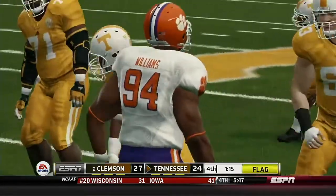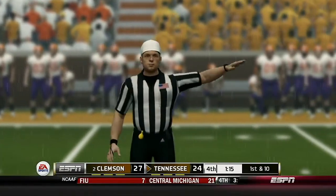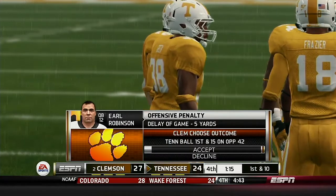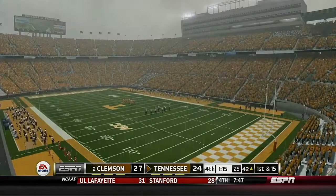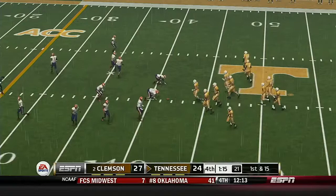Play clock's at zero. They took too much time. Delayed game. Offense. That penalty will move him back a bit. Yeah, with so many young guys out there, it's bound to happen occasionally. So the penalty makes it first and 15.